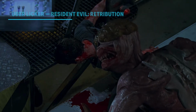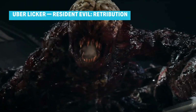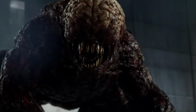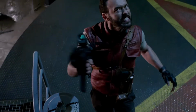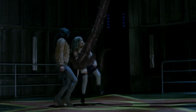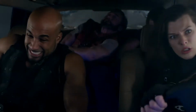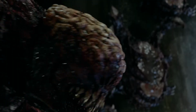If you thought the Lickers were horrific enough, you might want to brace yourself. Uber Lickers made their grisly debut in Resident Evil Retribution as part of the Red Queen's experiments in Umbrella Prime. Uber Lickers are a significant improvement on their original form, making them far more deadly. A size roughly equal to a small house, 2 tongues, no lower mandible, and a much creepier design, they possess much of the same strengths as the original Lickers, increased strength and hunting abilities among them.